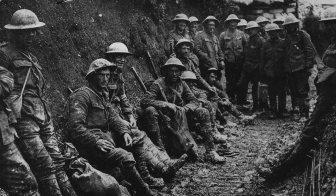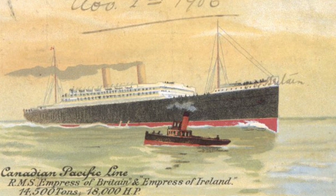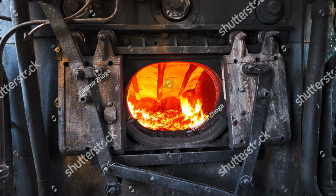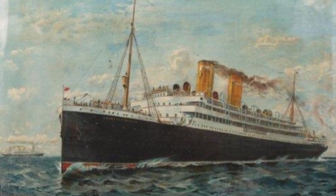After the First World War, the Empress of Britain would be involved in the repatriation of Canadian troops, after which she'd be handed back to the Canadian Pacific Line. Upon her return to her owners, she'd be sent off to Clydebank to have her coal-burning engines replaced by oil-burning engines, as they were more efficient.